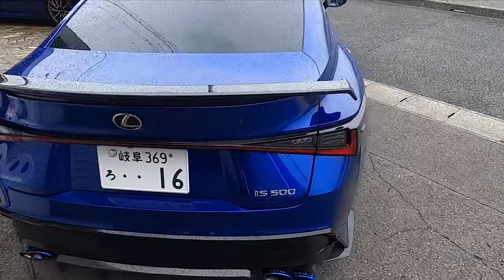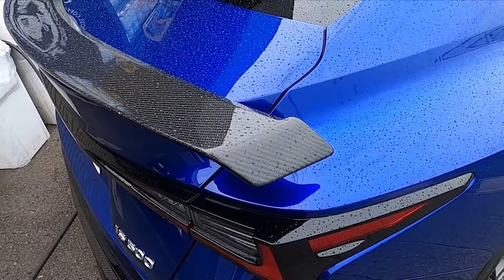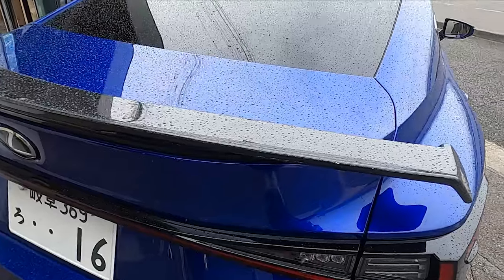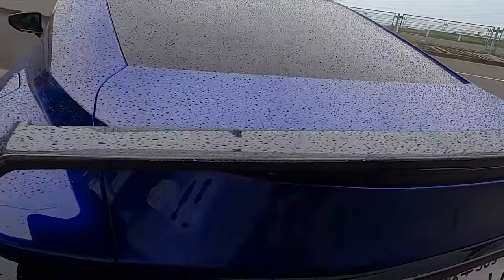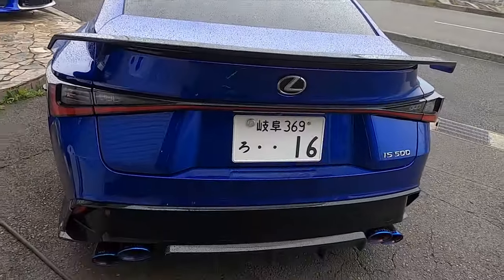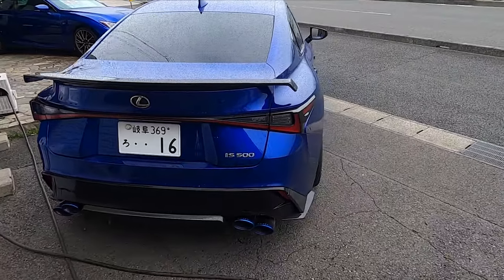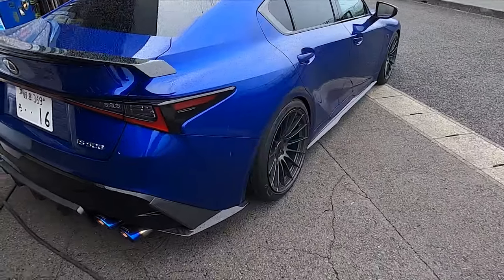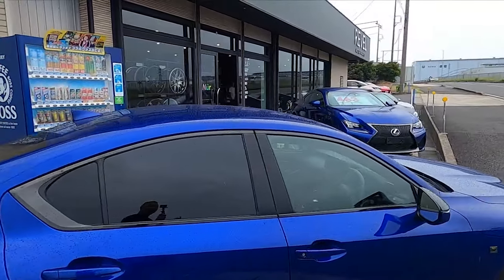This is also the rear carbon fiber spoiler that they are producing. I believe there is a total of 5 kits coming inbound soon, so by the time you see this video, they should be in stock at Mod in Japan. So go ahead, hit them up if you need the kit. Let's go inside the showroom and I'll walk you around real quick.